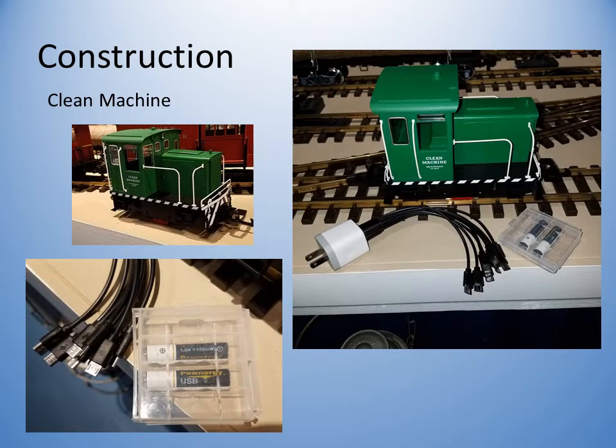For the clean machine, I purchased some 1100 mW rechargeable batteries on Amazon. My indoor main line is just under 500 feet long with grades up to 2.8%. The clean machine will make about 30 laps around the layout on one charge.